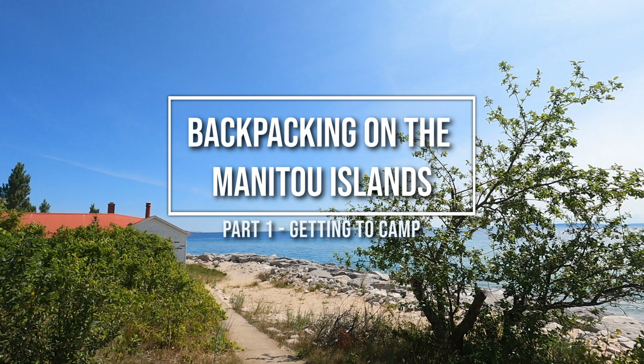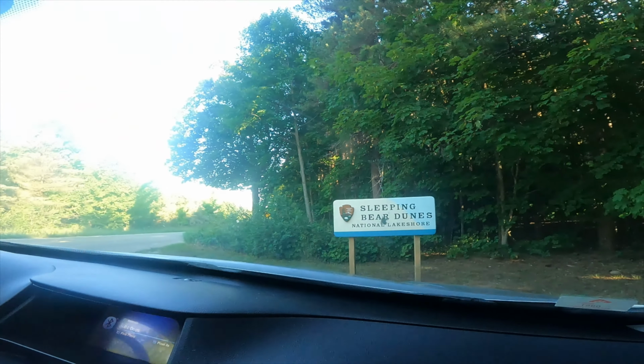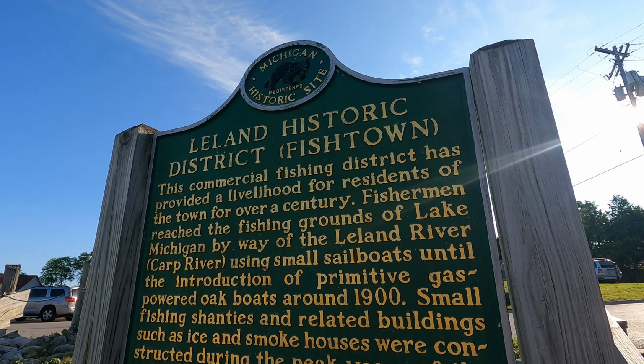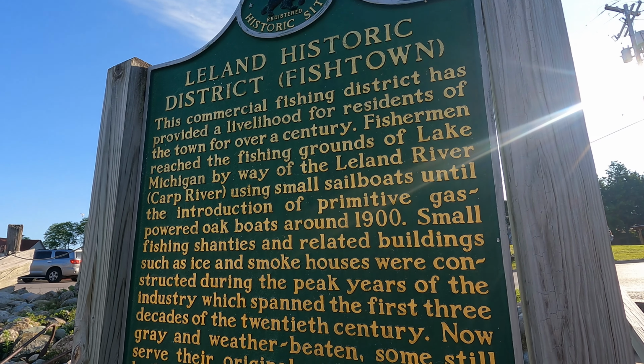Good morning. It's 8 o'clock and we just entered Sleeping Bear Dunes National Lakeshore. We're on our way to the Manitou Island ferry to start our adventure.